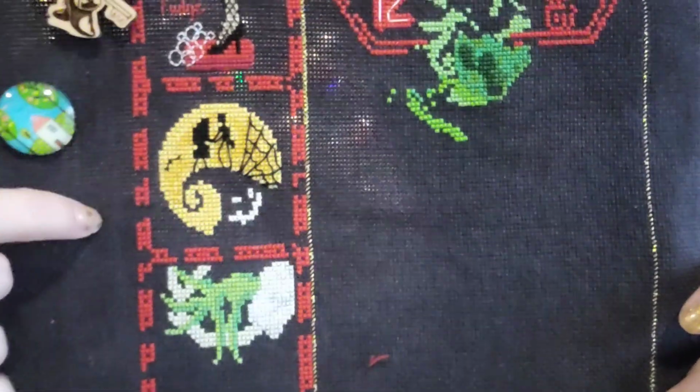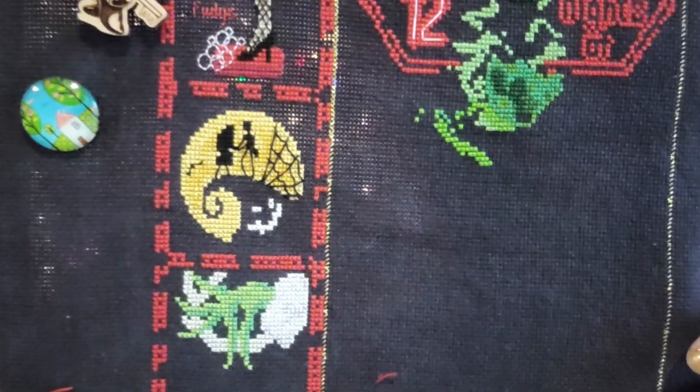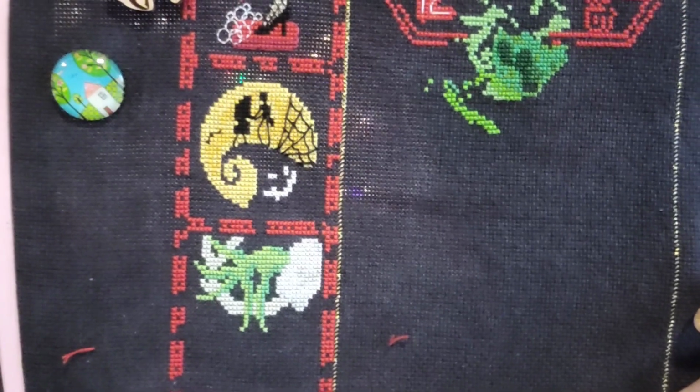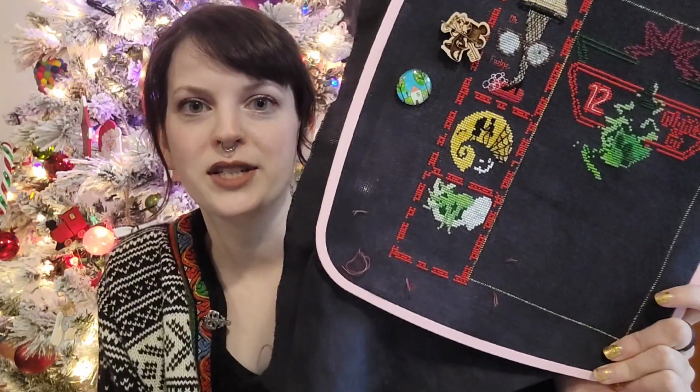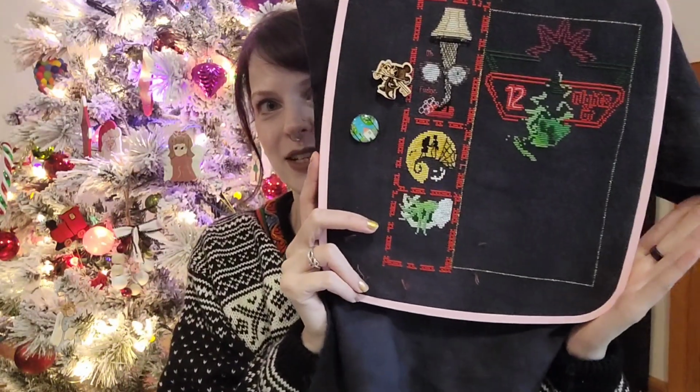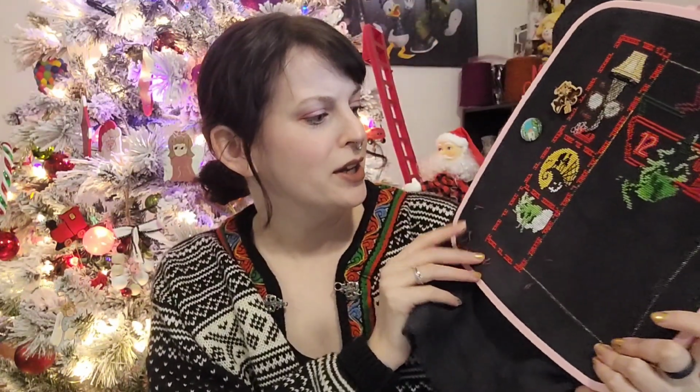I haven't finished this border here because there was a color that I thought I was out of, but I managed to find it when I was going through my floss, so I can start also filling in the border. I am stitching this on 18 count fabric that I dyed using Rit navy blue and black. So this is cute. I love how it's coming along.